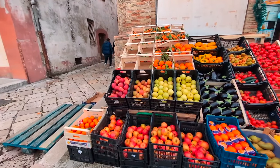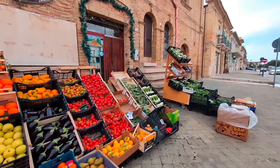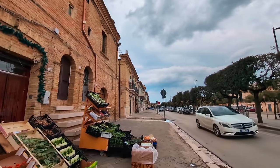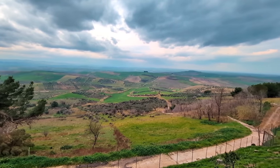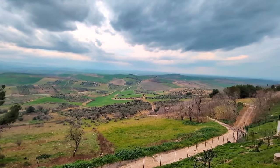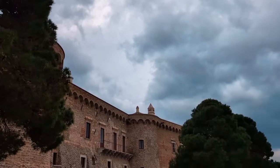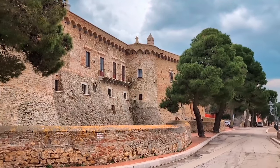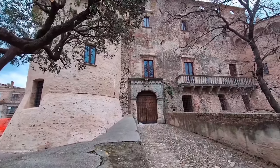This town is very accessible, surrounded by greenery and is part of the Parco Nazionale del Gargano. Within the town, you can find plenty of businesses such as cafes, bars, restaurants, bakeries, florists, and many other services. The streets are flat, so it is quite walkable, and there are a number of architectural and cultural wonders for you to discover and keep entertained.